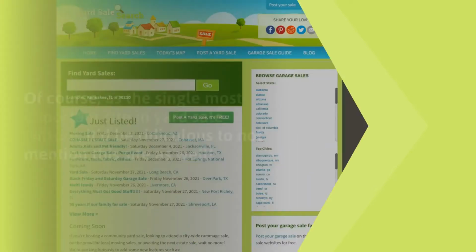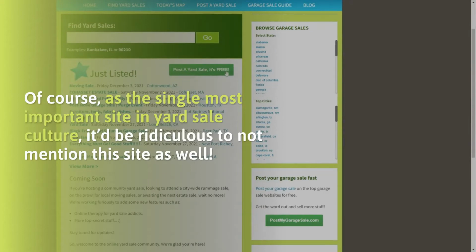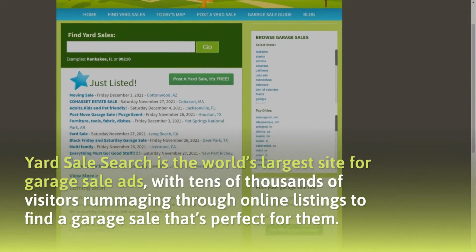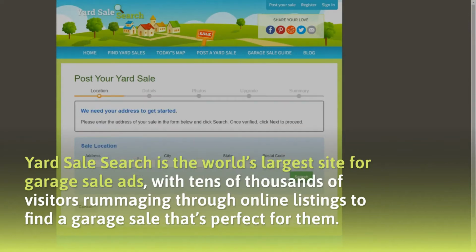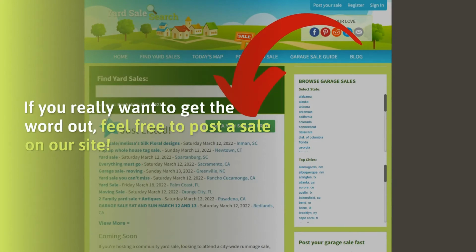Yard Sale Search. Of course, as the single most important site in yard sale culture, it'd be ridiculous to not mention this site as well. Yard Sale Search is the world's largest site for garage sale ads, with tens of thousands of visitors rummaging through online listings to find a garage sale that's perfect for them. If you really want to get the word out, feel free to post a sale on our site.